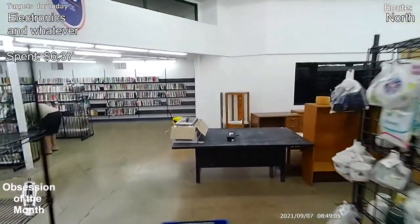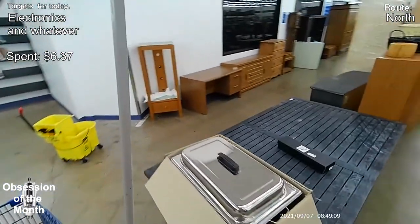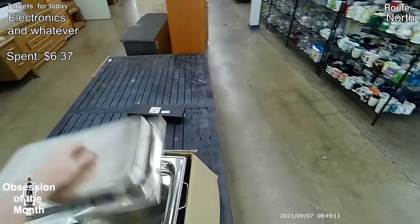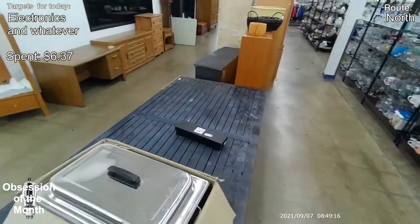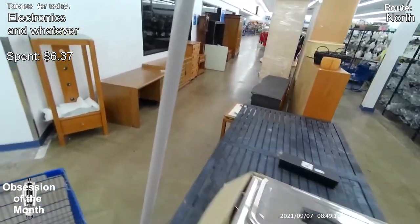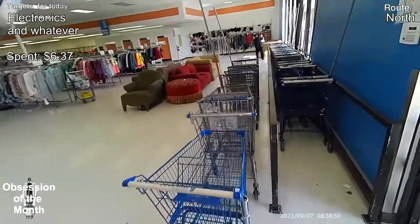Well, I think we'll just head on. Oh, here's a chafing dish or something like that. I think it was $25. And on to the next. Grab the janky cart.